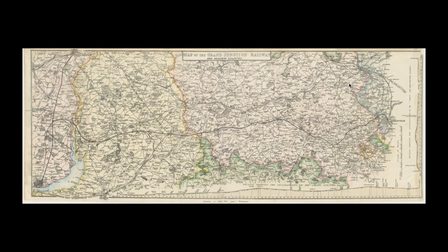And when you start to put those main lines together, then the connectivity is something very special and really puts us on the cusp of creating that intercity network. Okay, it's not intercity at 100 mile an hour plus, but it's revolutionary compared to what you've had even 5 years before.